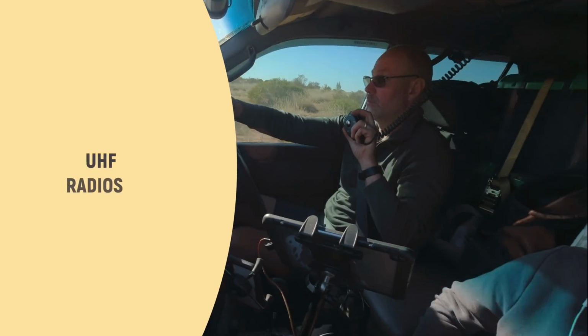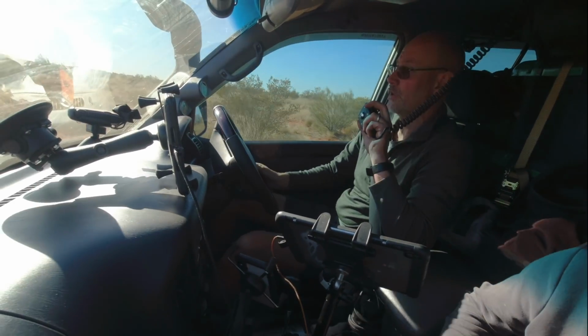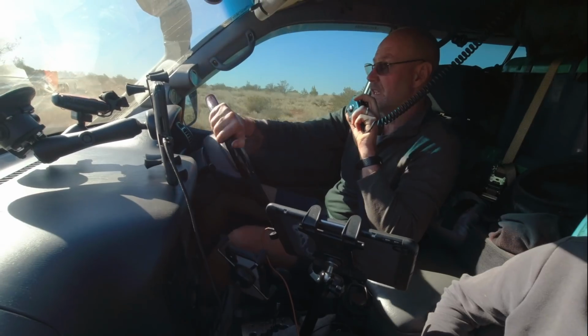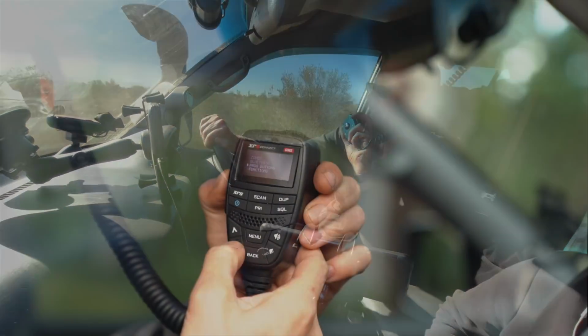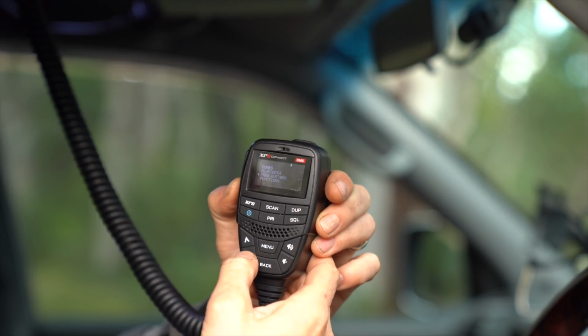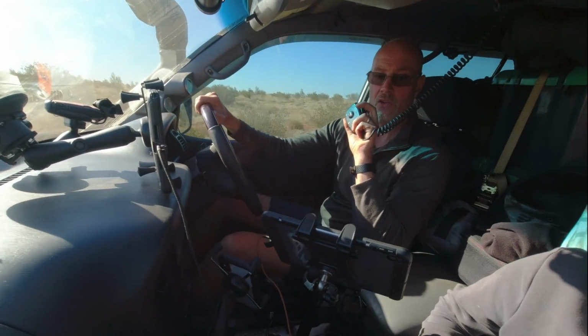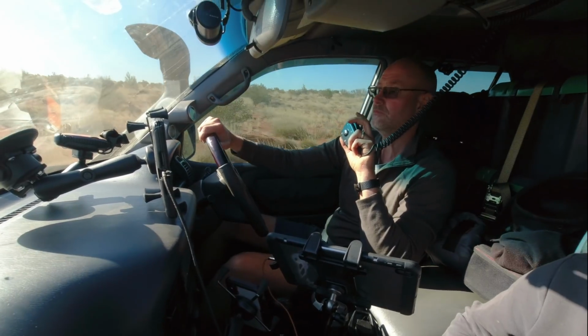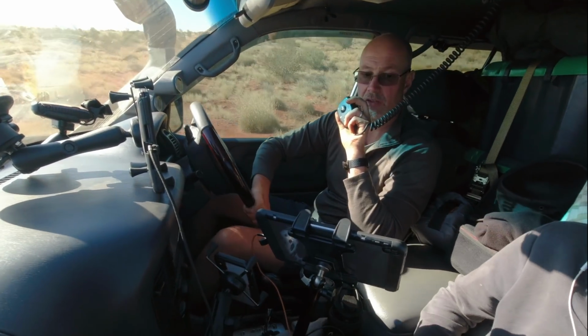A UHF radio is mandatory in the Simpson Desert. I would recommend a 5-watt fixed installed UHF with a 6 to 9 dBi antenna. I use a GME XRS 370 as well as an ICOM P400 Pro in-cab fixed installed. This allows me to have one radio on the designated desert channel, channel 10, and the second radio on a different channel to communicate within our group.